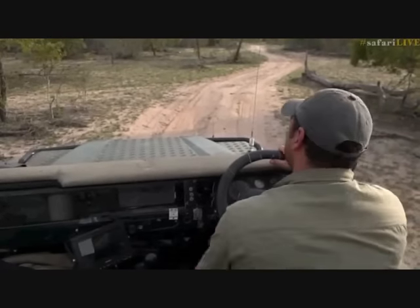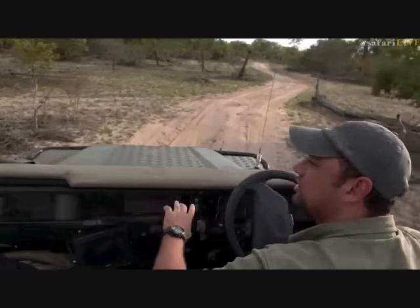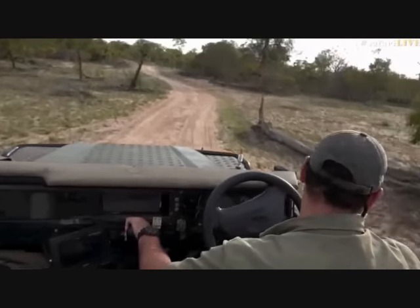I'm so glad they sat out in the open for us on that branch. Let's see what else we can find. Let's continue our search in the great wide wilderness.